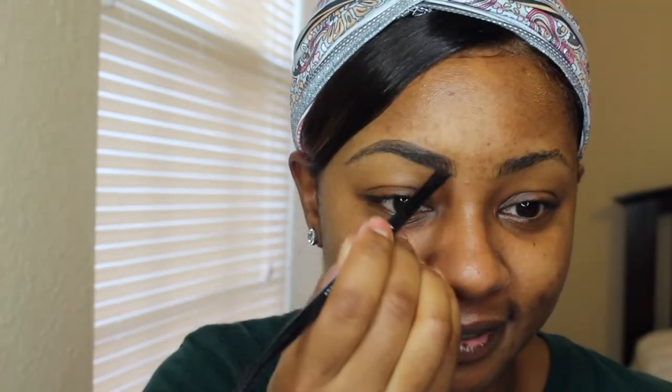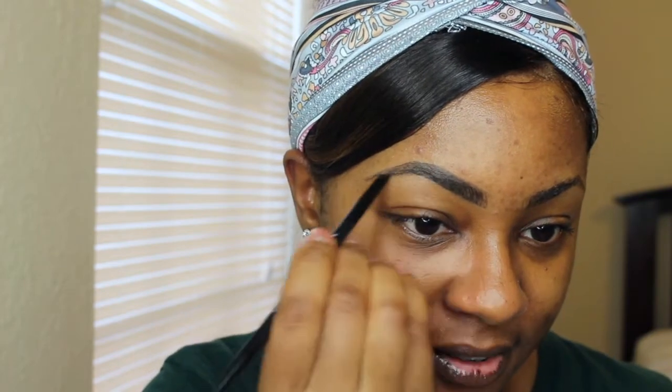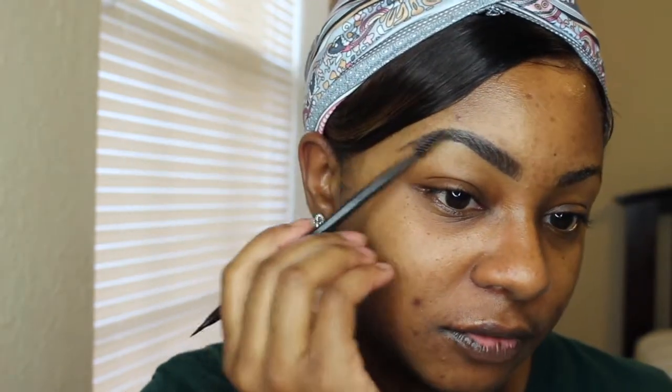Medium brown actually looks really good. And this applied so easy. Oh, this is beautiful. They look really good.